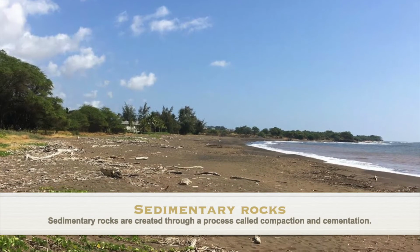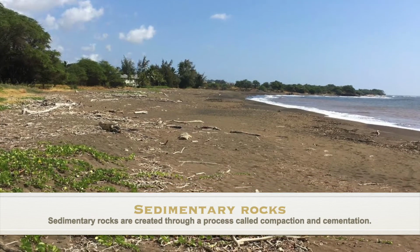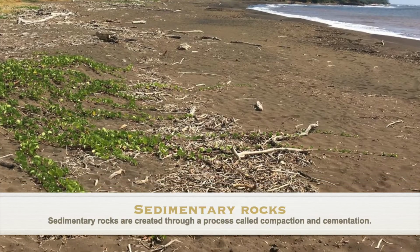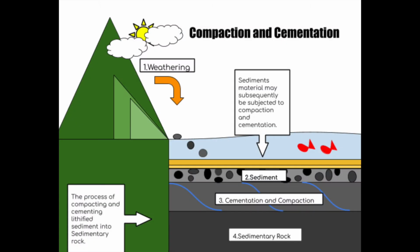Sediment can also be reformed into sedimentary rock. Sedimentary rocks are created through a process called compaction and cementation. Here is a picture that explains the process of compaction and cementation. The process starts with weathering, which we have learned about in a previous slide. From weathering, rocks turn into sediment. Then, through cementation, water getting into the sediment, and compaction, layers of pressure over years, the material becomes lithified and turns into sedimentary rock.